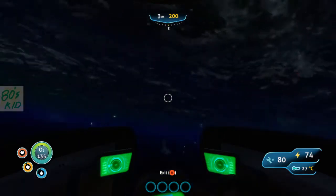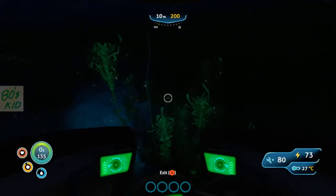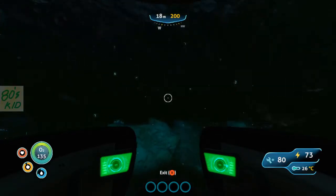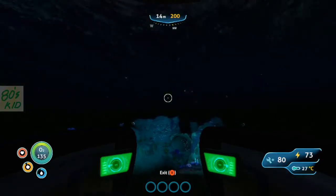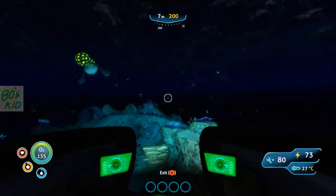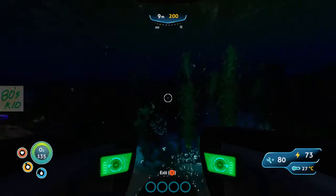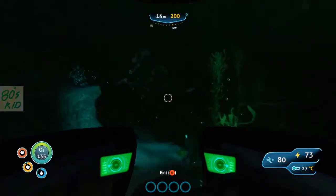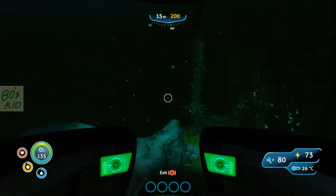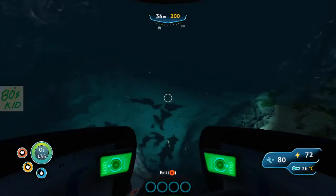We require that moon pool fragment as well. Am I going in the right direction? I think I am. I don't even know in which direction I am going. We need to find that jelly mushroom of ours.